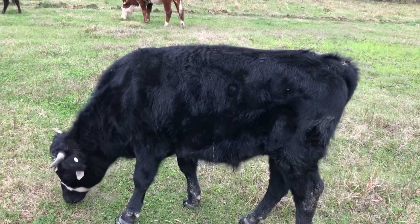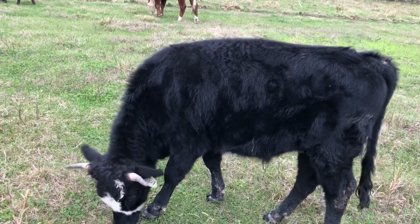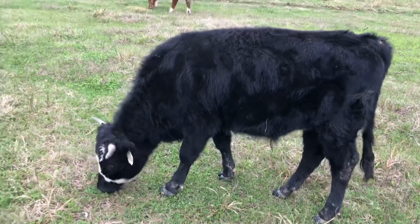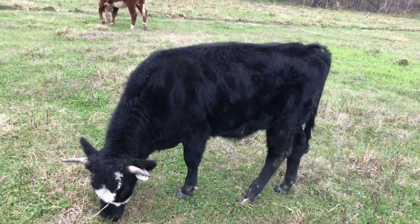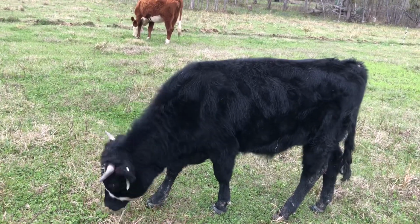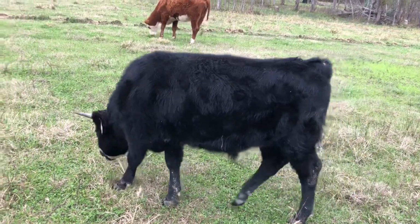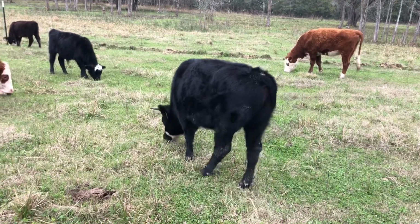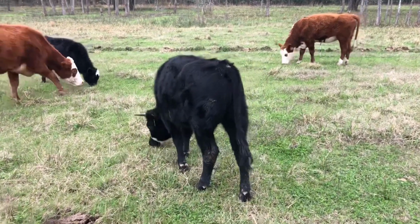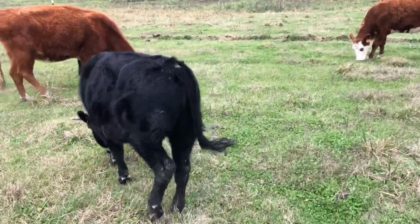So this steer, I have no doubts that he'll finish on the pure grass and be 100% grass-fed, grass-finished. So first option, like I said, you can just go ahead and butcher those animals, but I'd recommend keeping one for yourself before you try to sell anything, so you can experience it and see if it's in line with what you really want to be selling and putting out there.